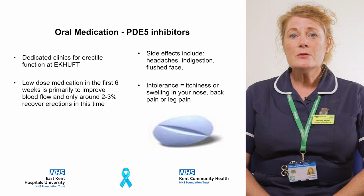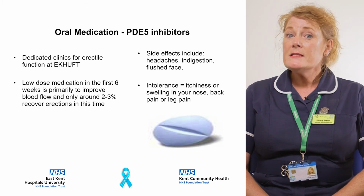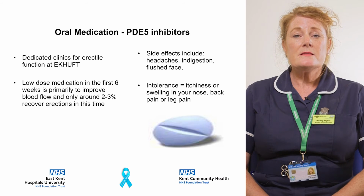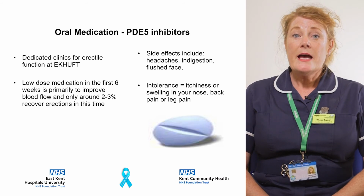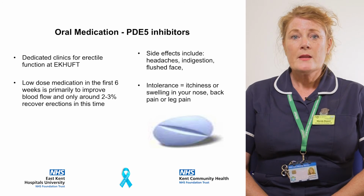You are started on low-dose medications for 6 weeks to aid erectile function recovery and to promote wound healing. Please be aware of the side effects. These can include headaches, indigestion, and a flushed face.